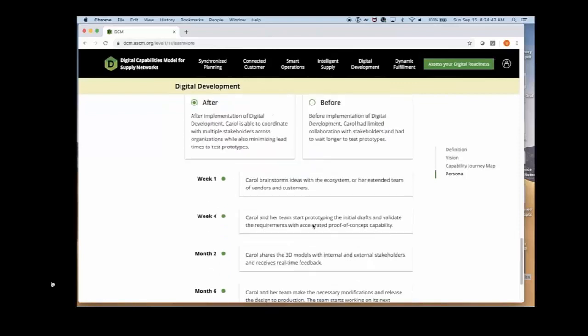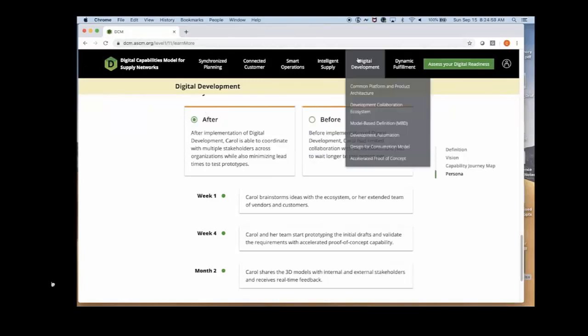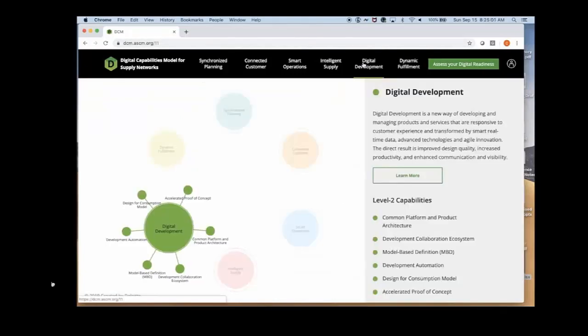in the form of how does this affect a day in the life of a person, right? So up here, we're able to click on before, what was that person's life like? But after you've implemented the capability, what does it now look like? So under each of our level 1s, this is what we have laid out.